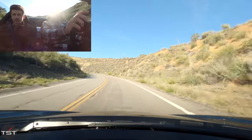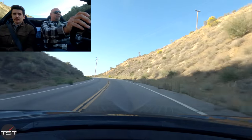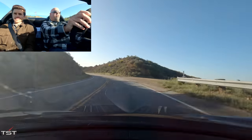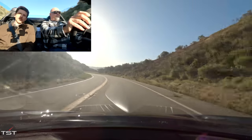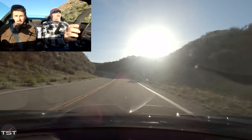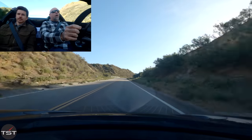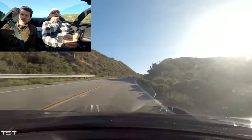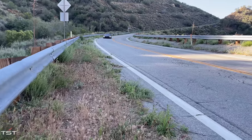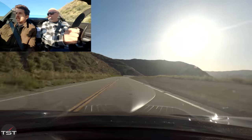This is a sweaty palmed, hairy nuts ride, dude. This is probably the most intense car you can buy right now. Yeah, I mean, considering this is the same price as the Aventador, this is much more exhilarating. Way hairier. You gotta know what you're doing or you are going to die. That's just mental, isn't it?